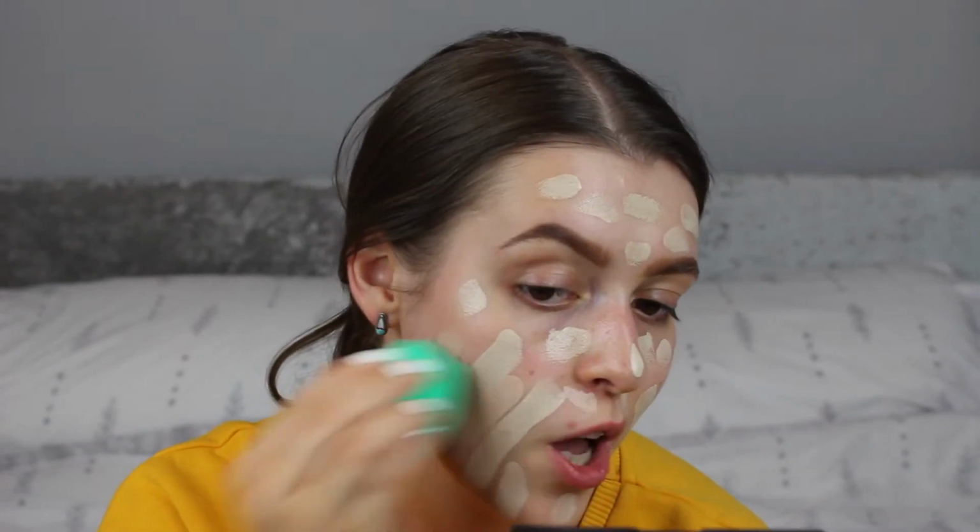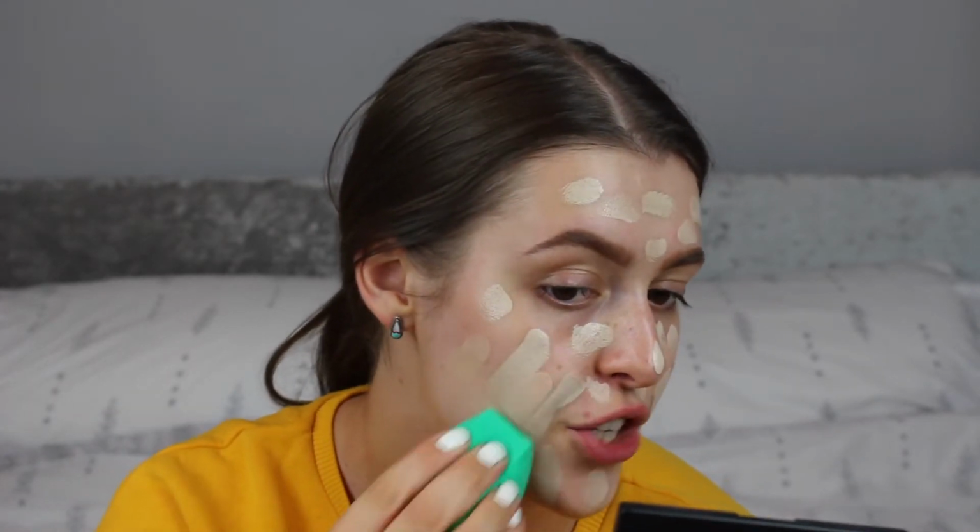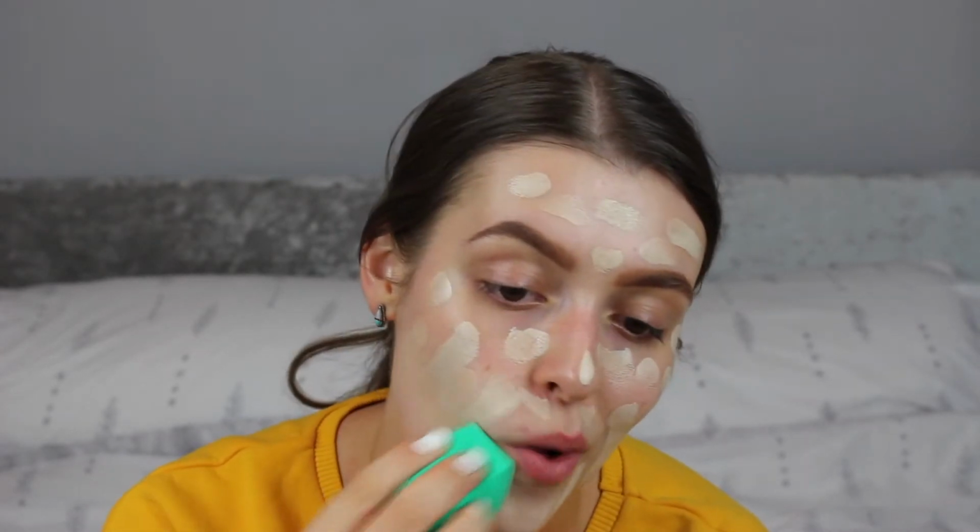Recently, I've been so on the weight loss train. I am trying to really change my life, which almost sounds like what every girl says when they want to eat another slice of cake. But yeah, I'm really trying to lose weight, you guys. I need to lose it. This is a bloody full coverage foundation. I'll be honest and open.